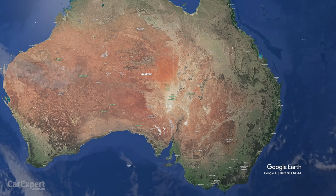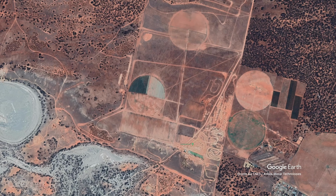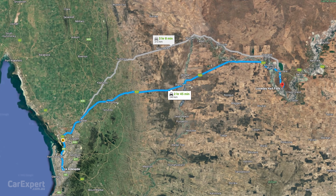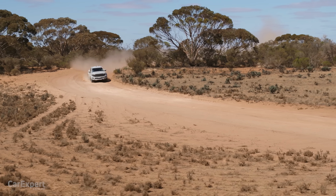Now, where were we and what exactly is going on here? So we were in a place called the Loveday 4x4 Recreational Centre, and it is near Renmark in South Australia. It's kind of in the middle of nowhere. You take a charter plane to get there or a long drive from Adelaide if you want. And Loveday is especially important for Ford because it's where they do a lot of endurance testing for Ranger Raptor.